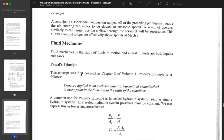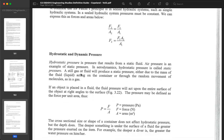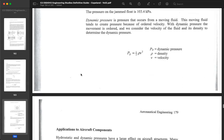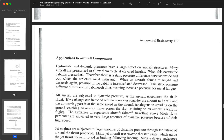Okay, so they've gone to fluid mechanics. And we've already covered this idea of Pascal's principle. In terms of hydrostatic pressure, we've talked about how there's one question in 2010 on hydrostatic pressure. I don't think that you need to worry too much about hydrostatic pressure. If you think that you're someone who needs to worry about that, by all means, let me know.